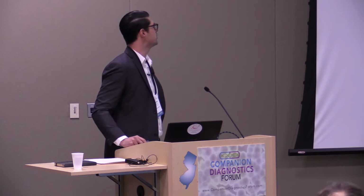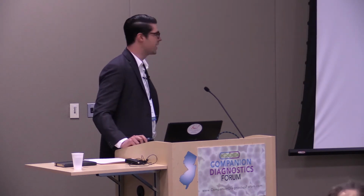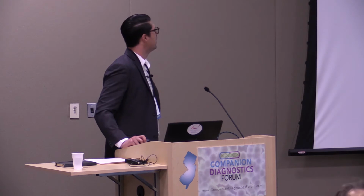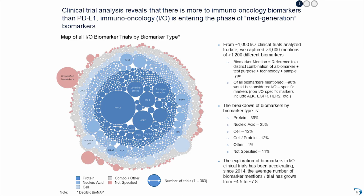So that leads us to the first point, which is that the IO space is rapidly expanding beyond PD-L1. This chart here shows all of the biomarkers that we identified in the 1,000 or so clinical trials. Each bubble corresponds to a different marker, and the size of the bubble corresponds to the number of trials in which each marker is mentioned. So you can see there's a lot of activity.